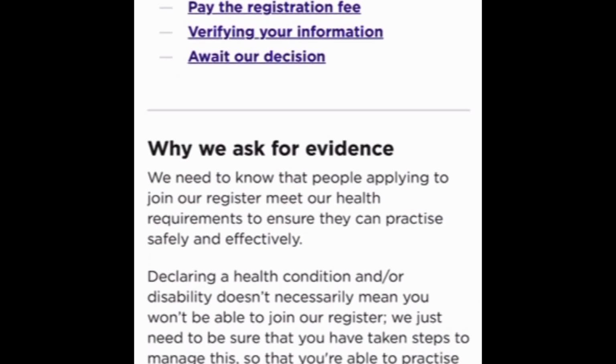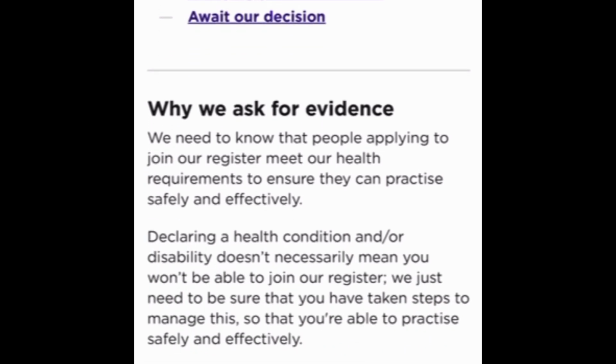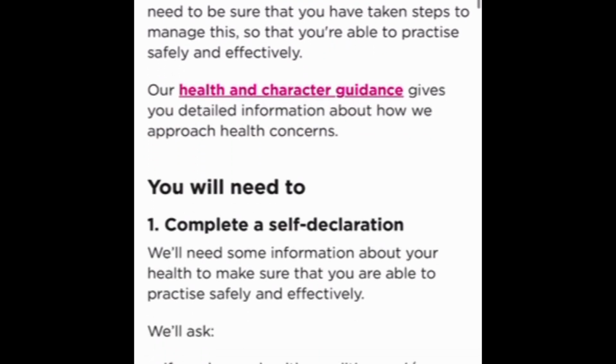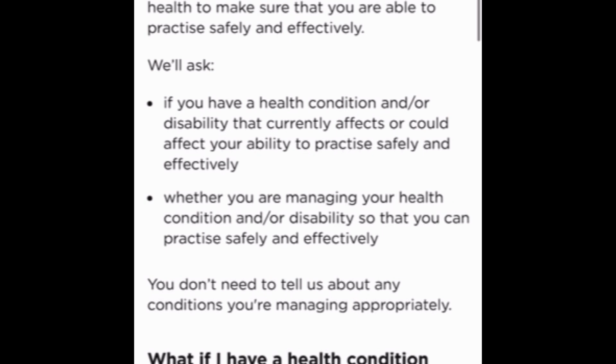Just follow the process, guys. They will email you on each and every occasion about what you need to do next, so you don't get confused with all these things. All right, when you start the process, you will know each and every bit, and they'll email you to let you know what is next, what is pending, and what you should do now.